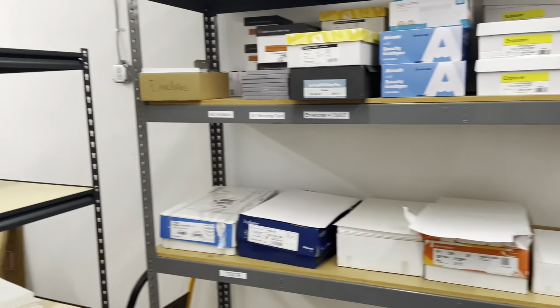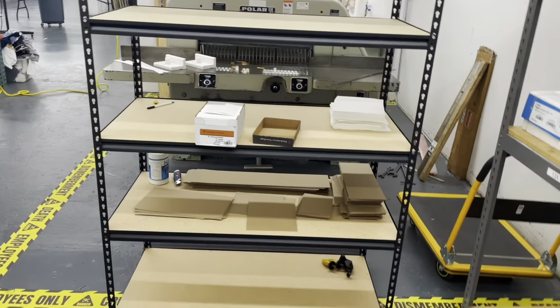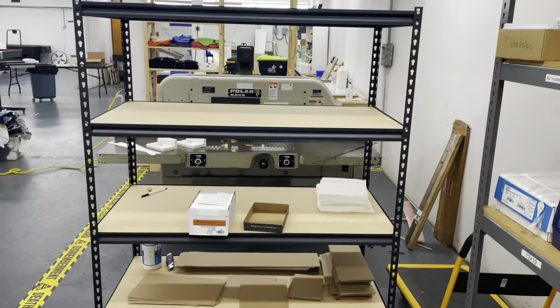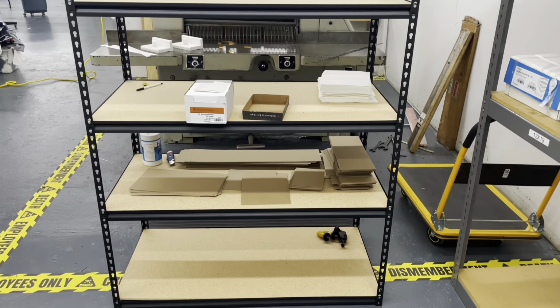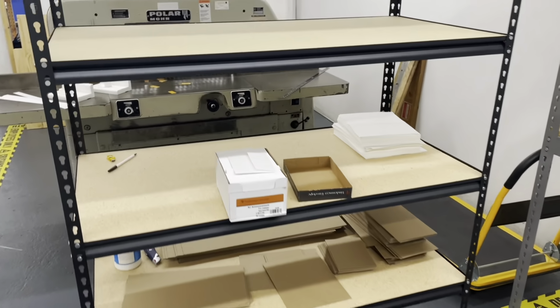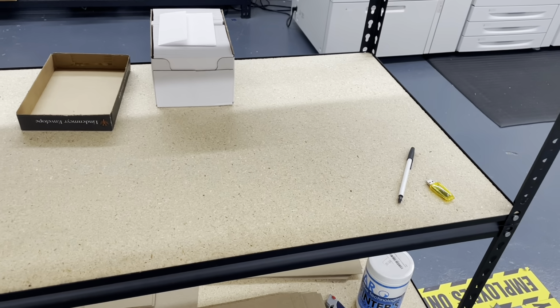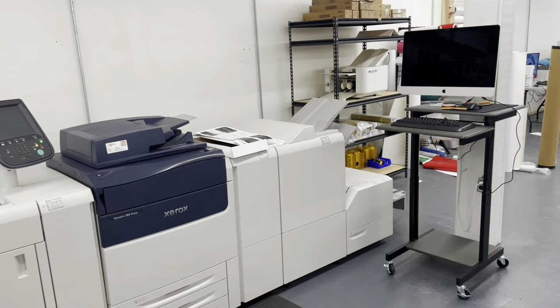So much better organized. This right here is kind of a staging shelf where once we get a print job done and it needs to be cut on the guillotine, we're able to place it right here. And then when we're working the guillotine, we're able to easily turn around, grab the stack that we need, and bring it right here. So much improved.